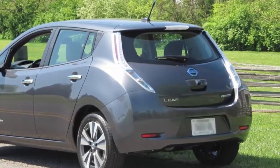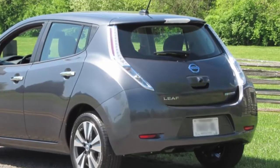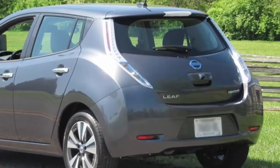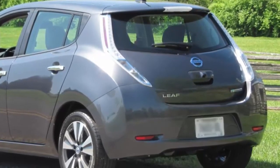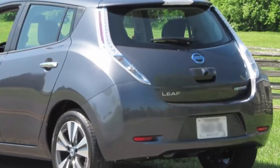Green Car Reports reached out to Nissan North America for comment on the announcement and its relevance to North American customers, and received the following statement from its EV communications manager, Jeff Wandel. He said, "While we're always looking at new ways to bring value to our customers, currently we don't have any announcement to make at this time regarding a similar program for the US."